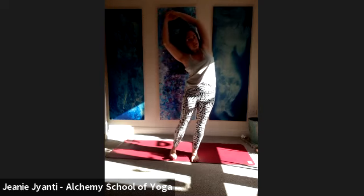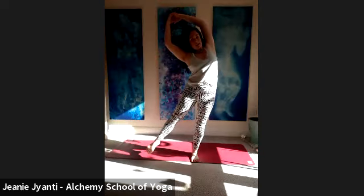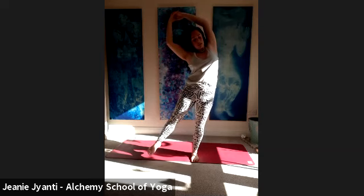Now, if you want a real challenge, take the weight onto the left foot and lift the right foot, coming into a bit more of a balance. So right elbow and right knee drawing towards each other. Good. You'd really feel that earth element now in the left foot as you ground down. Beautiful, yogis. One more deep, full breath here.